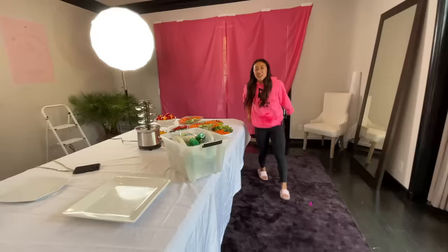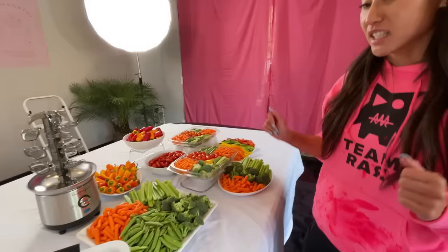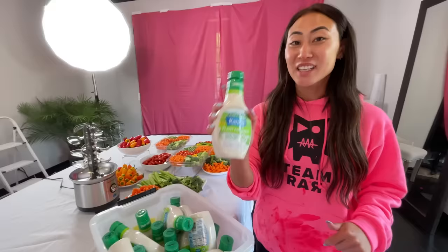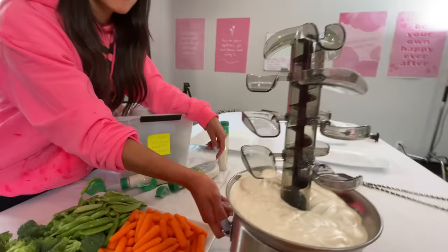All right guys, so we have our first half of our Hidden Valley Ranch dedicated room, and I'm actually going to start setting up the tower. I mean, it's already set up, but I just have to add all of our dairy-free ranch. I'm so excited for everyone to try this. It's so good. Oh, yes.